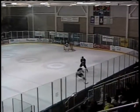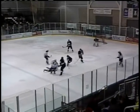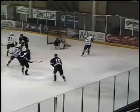Different ice over there. Yeah, it's a lot different. It's a lot more popular too as well. I kind of like it. Yeah, you'll find some of the players in the NHL actually going that route.